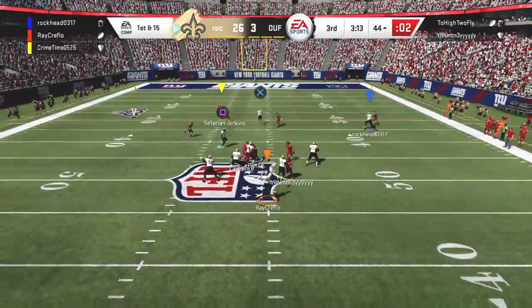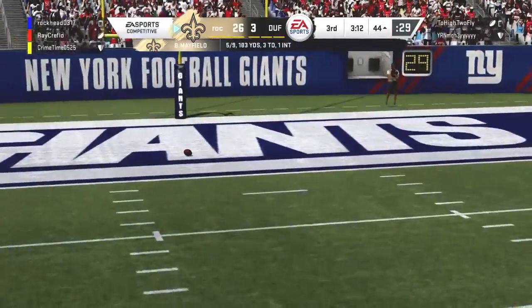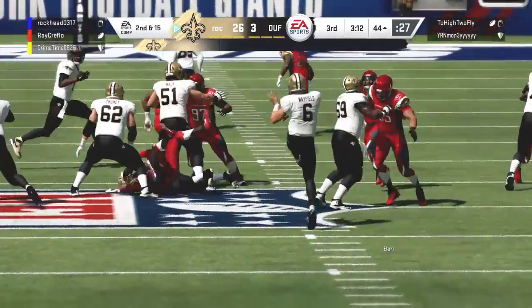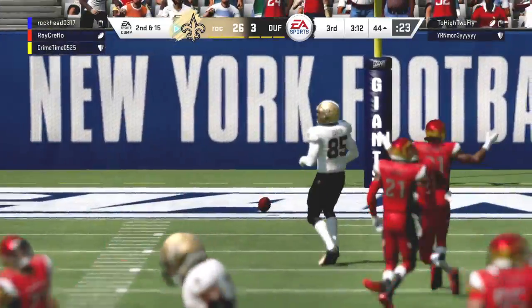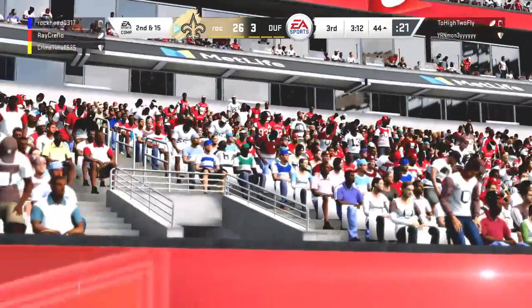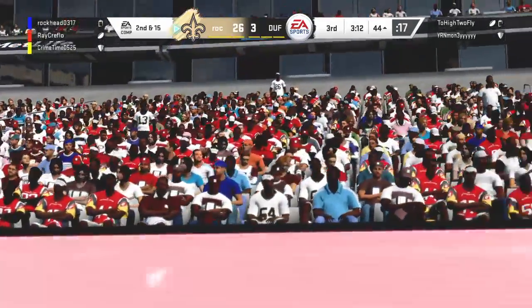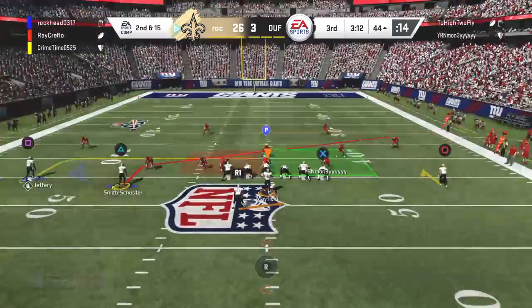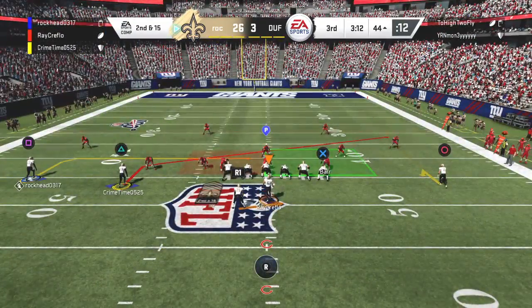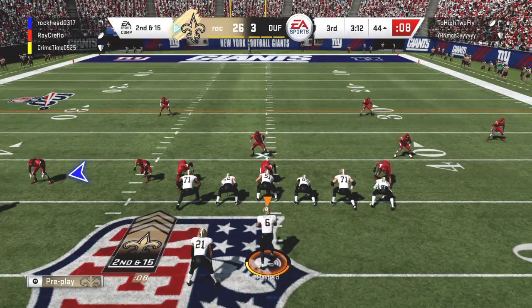Mayfield looks to throw, and that will be incomplete. Would have been a big hitter if they had connected. Instead, it's second down. Not his best throw there, but where we sit right now in the third quarter, he's had a pretty good game throwing the football. He certainly has, and it's not exactly at the point where we're doing four-minute offense yet, but they've got to think about, I'm not going to say milking the clock, but understanding clock management here on out.